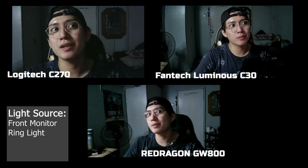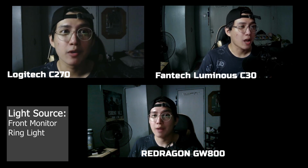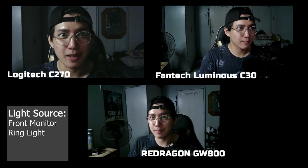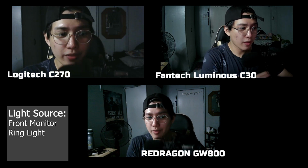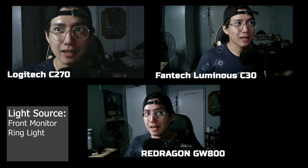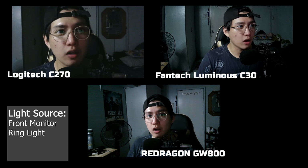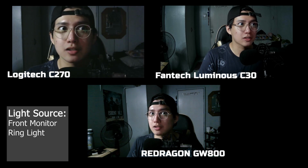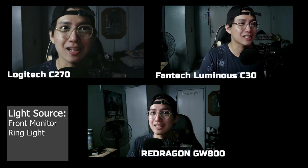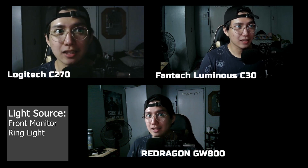The settings will be based on how you set it up, or based on your preference. So I'm going to leave that to you, but this is the basic correction that you can do to these webcams. And also, just to point out, the one thing that I find really annoying between the Redragon and the Luminous, since they're just new in the gaming webcam market, is that they don't have a specific driver. So you need to rely on the video capturing software, and make sure to stay away from the Microsoft one, because that software is really trash. It's not gonna give you the best result. So for that, stick with OBS.